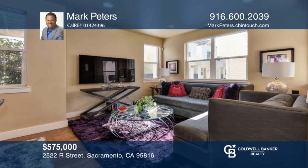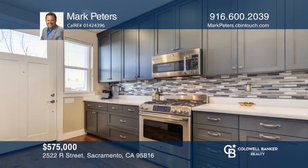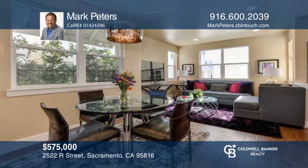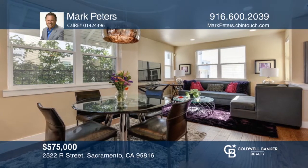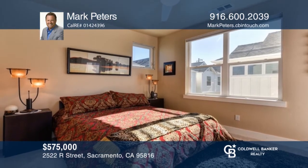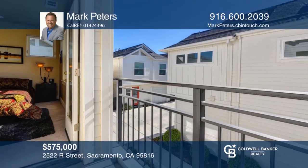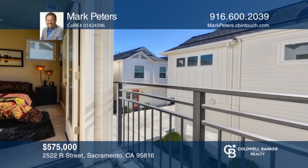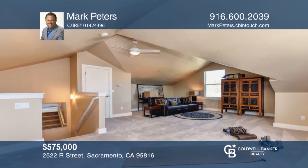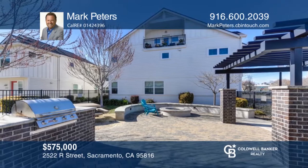Come home to the hassle-free, lock-and-go lifestyle in this modern and efficient home. This unit served as the model home for the project and enjoys copious upgrades throughout. Take advantage of OWN Solar, which features electrical storage. It features hardwood floors on the main level, upgraded carpet and pad on the upper floors. This home is located close to everything that makes Midtown so unique. Enjoy the common area with fire pit and gas barbecue. Call today to make the move. Want to turn this house into a home? Contact Mark Peters today.